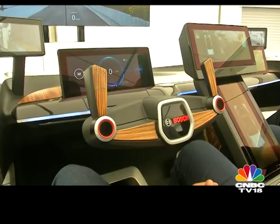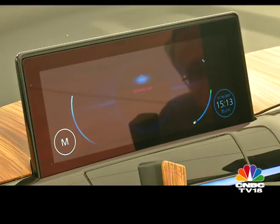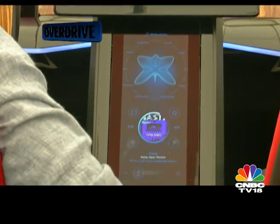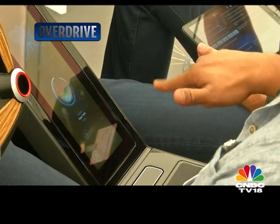Connected cars could use multiple actions to communicate. These could be voice commands, or gaze control where a camera follows the movement of your eyes, or gesture control where hand movements are used to operate functions rather than having to physically use a touch screen.